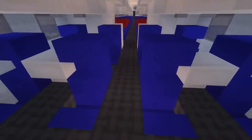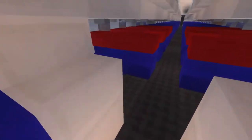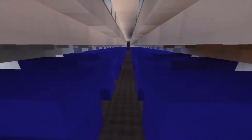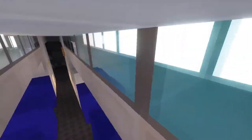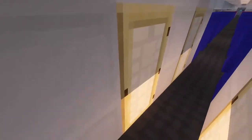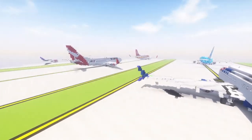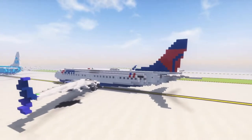Then we have Delta's first class, or whatever it's called, not actually sure. Every single airline is different, they make it all fancy. Then we have Delta Comfort Plus, followed just by economy all the way back, as well as the sky interior. We have three lavatories at the end of this aircraft, two on the left side and one on the right side. Very nice. Then we have a galley as well as a crew seat. So that's the interior for the Delta 737-900ER.